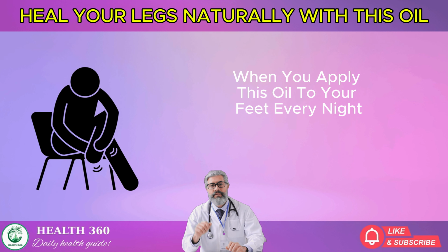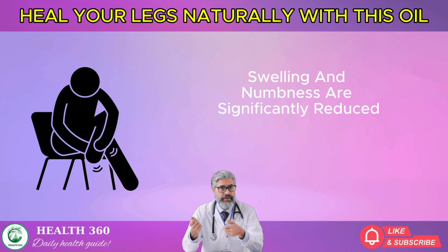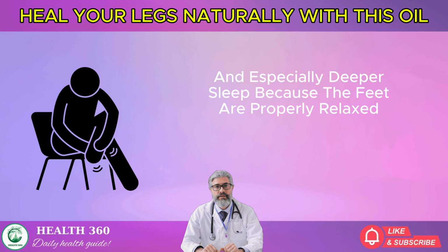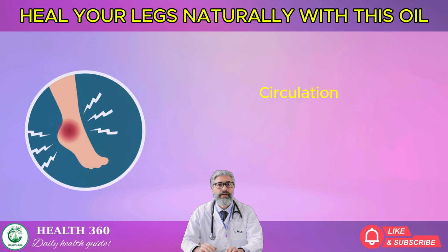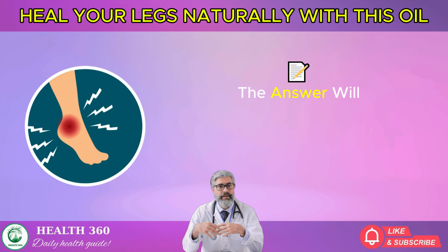When you apply this oil to your feet every night, after just 7 days, many people have seen feet are lighter. Swelling and numbness are significantly reduced. And especially, deeper sleep because the feet are properly relaxed. So what is this magical oil? Why does it help improve blood circulation, reduce inflammation, and soothe your feet after a long day? The answer will surprise you.